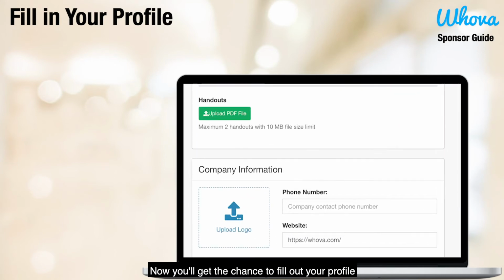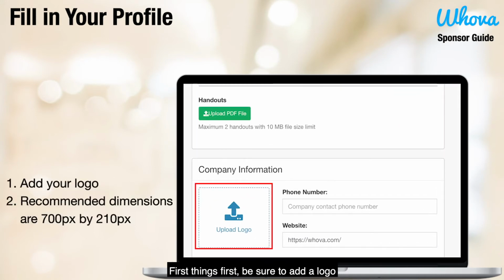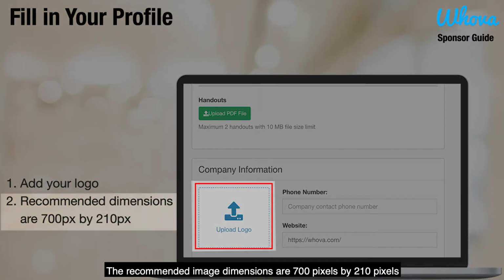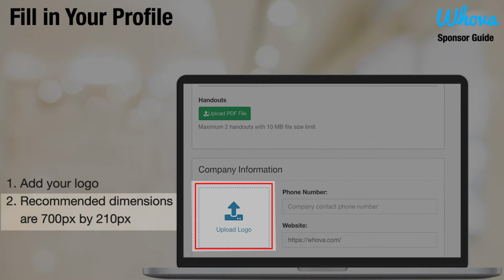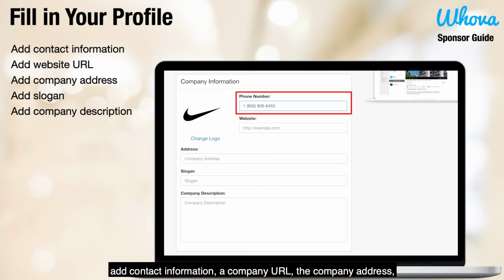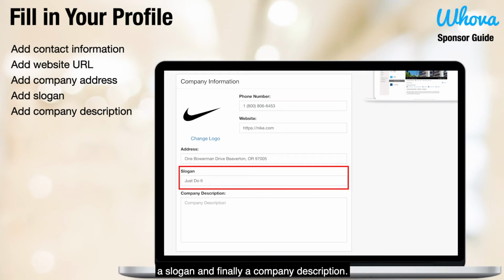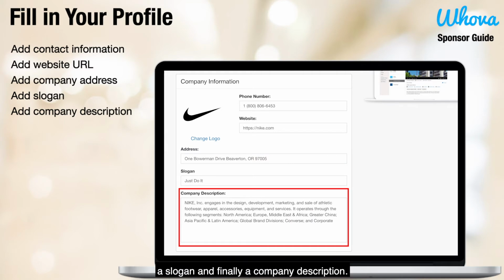Now you'll get the chance to fill out your profile. First things first, be sure to add a logo. The recommended image dimensions are 700 pixels by 210 pixels. Let's continue filling out your profile. Add contact information, a company URL, the company address, a slogan, and finally a company description.